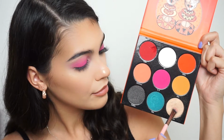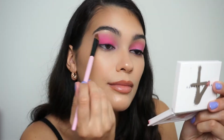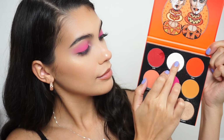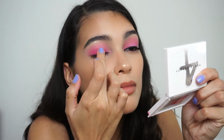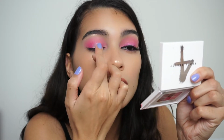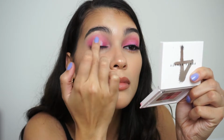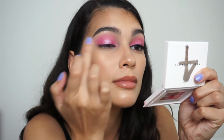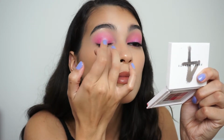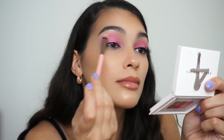Again, taking the shade Odogwu, I'm going to go ahead and highlight my brow bone. Taking the shade Uli with my finger, I'm going to go ahead and place that right on the center of my eye and just blend it outwards a little bit. This will create a really nice effect if you're out in the sun or in the light. It's just going to reflect the light really nicely. It gives a little bit of an extra something when you have a simple look like this. So first I go in with my finger and then I'm taking a brush just to blend it out a little bit. And then, of course, more blending.